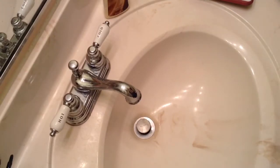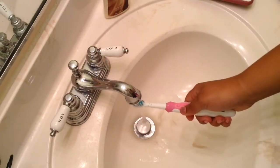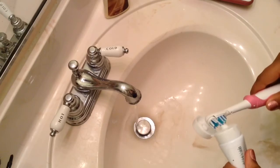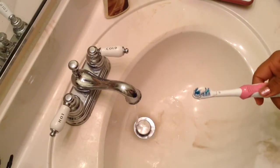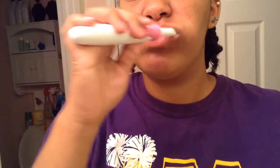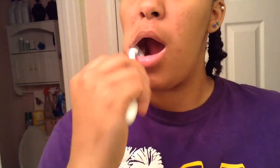After I eat, I go in the bathroom, brush my teeth, wash my face. I brush my teeth, and lately I've been using, I don't even know what brand it is, but it's a whitening toothpaste and it works really good. I advise you to check it out. It's like $20 a tube, but it works. So you guys should definitely check it out. Yeah, I know this is disgusting, so let's go ahead and move on to washing my face.